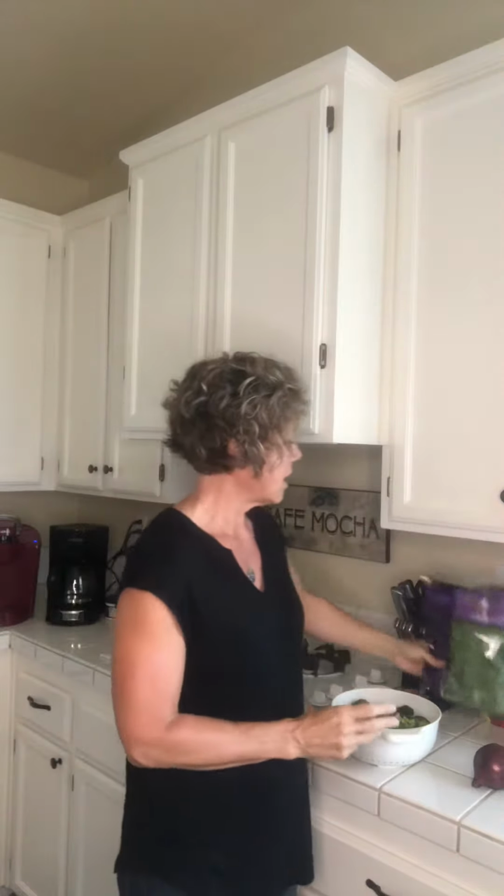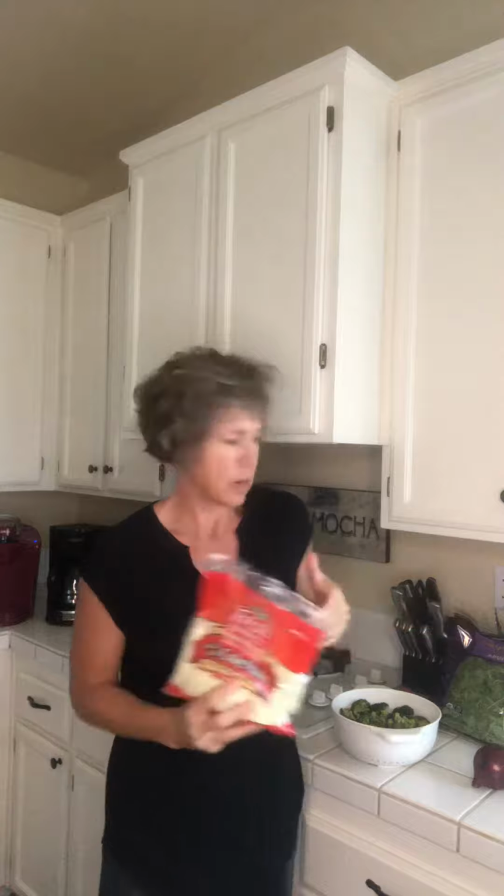I have a bag of arugula left over from this weekend. Again, Trader Joe's, but I'm gonna add this in too. And then for more crunch, I also have a bag of shredded cabbage. Now, I'm a little bit lazy. I could buy a whole green cabbage and chop it up. I don't want to.